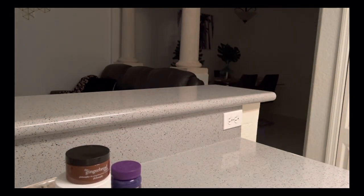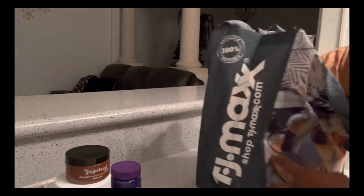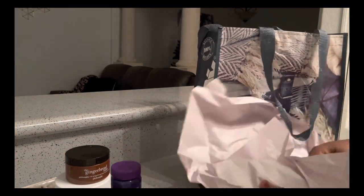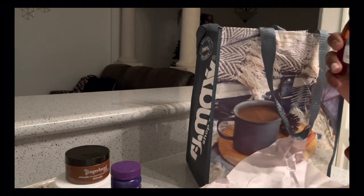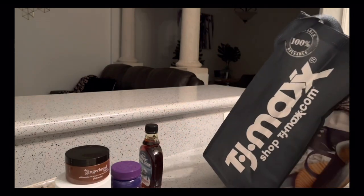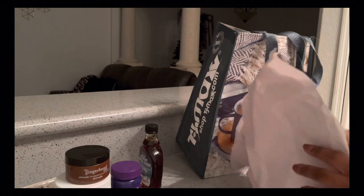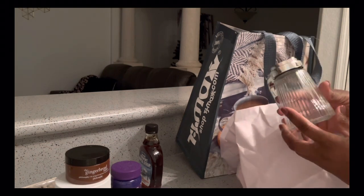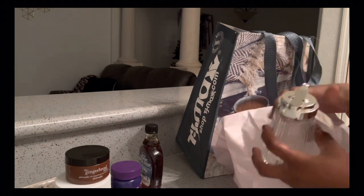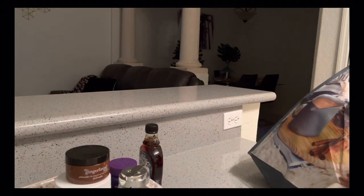And then, last but definitely not least, wait, what is this? Hold on, I got something else in here that I didn't see. Oh, this shirt. This shirt is so good. I purchased this before, it's really, really good. Some people don't like buying stuff from that aisle. Oh, I got this to put the syrup in. Little container to put in the syrup, like what you see at the restaurant. Dispenser. Got that. But anyway, last but not least, are y'all ready?